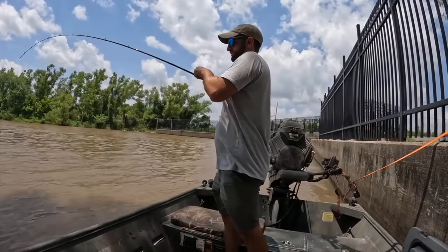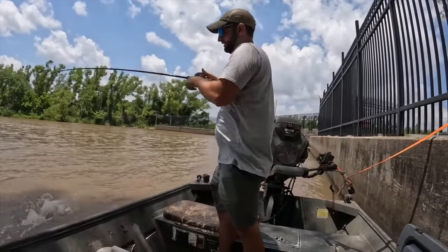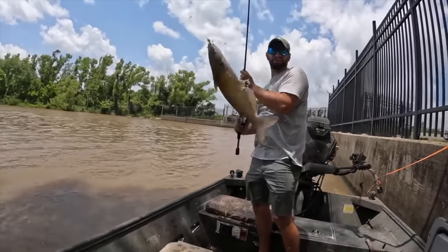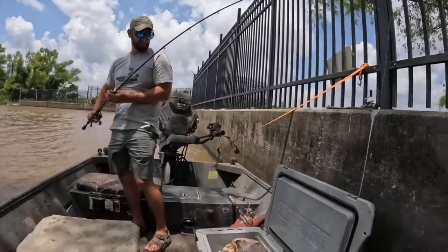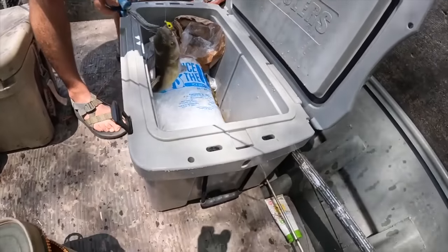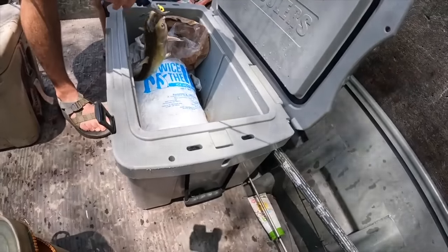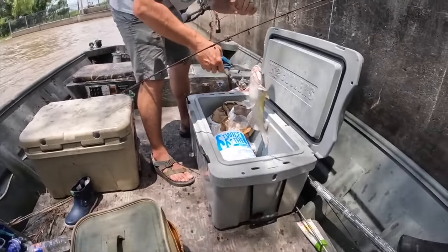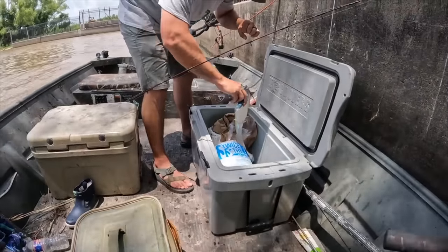Oh gosh, it's a big old fish. I know. Gotta get the big old fish. A big catfish. Oh! Right into the ice chest. How about that, boys? We're catching catfish and crabs. Good thing we came back to this spot, huh? Good thing we came to a new spot.